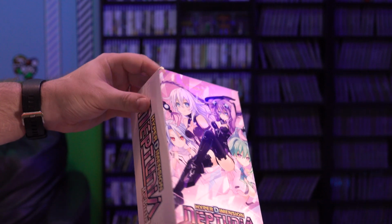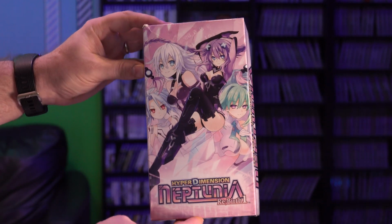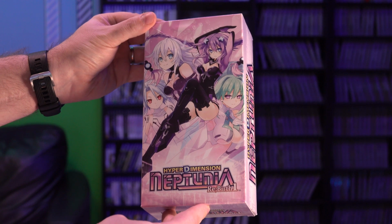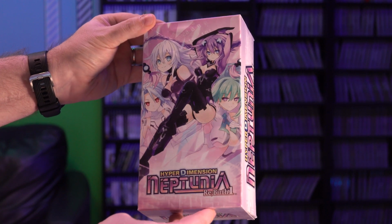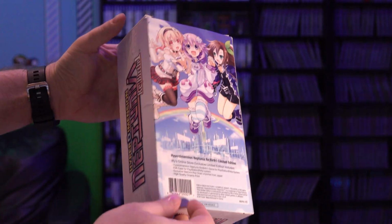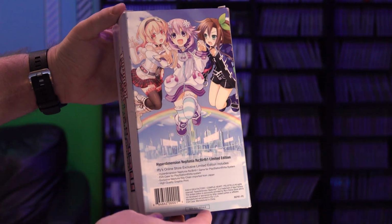So the first one I have is Hyperdimension Neptunia Rebirth 1. Now this limited edition was originally $57.99 and it was limited to 1,000 copies. What makes this one so outrageous is the asking price right now. The current asking price is around $1,000 for this.